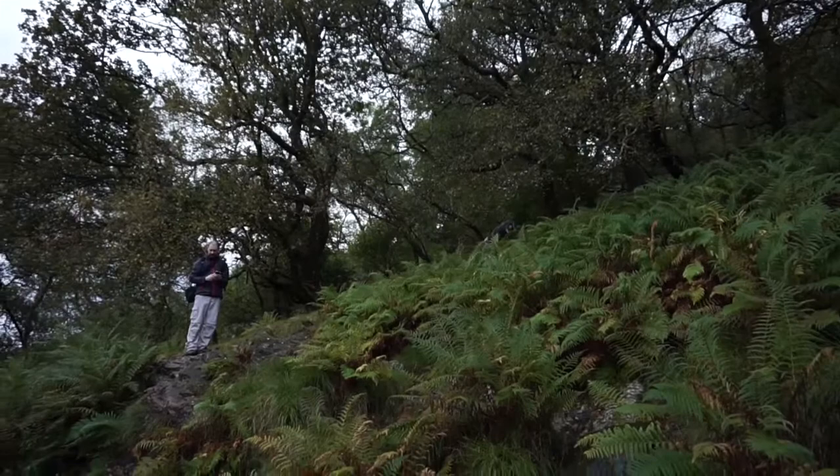How did you get up there? The path that we were supposed to take.